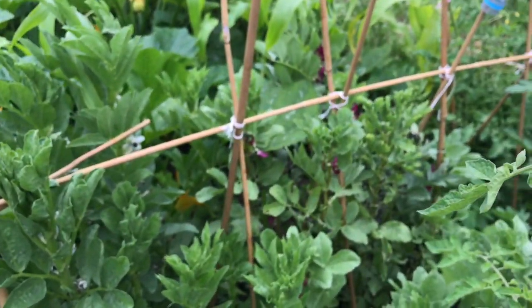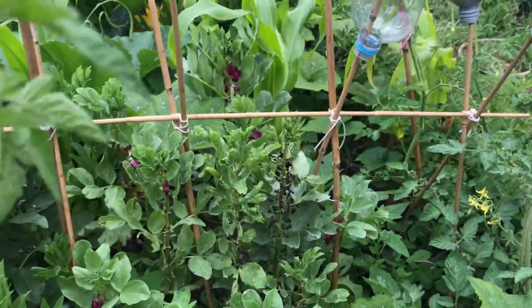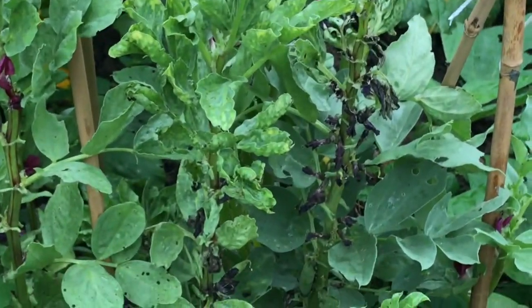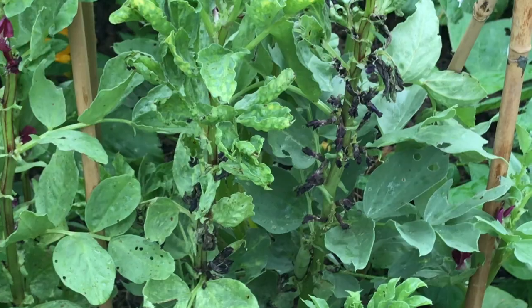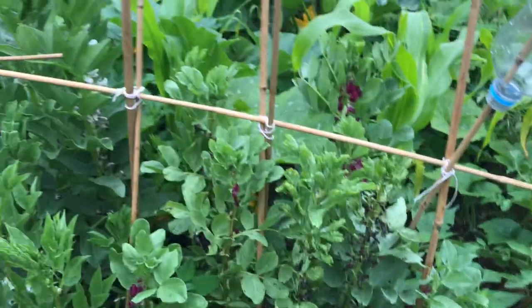Broad beans. I was expecting them to have done a bit more by now. They are not looking good. Look at that. What's going on with those? They are not looking happy, and I have no idea why. They were looking so healthy.